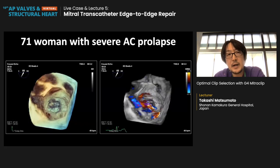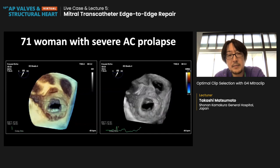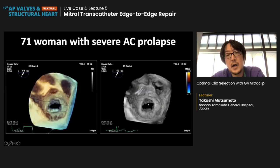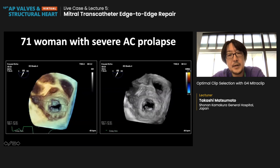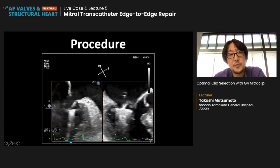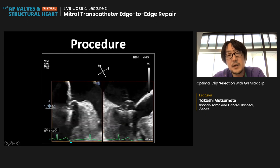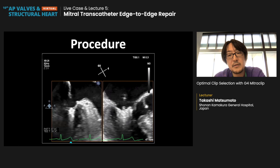This is a 71-year-old lady with severe AC prolapse. Here we can see prolapse on the lateral side of the commissure and the jet going to the posteromedial side. In this case, I used NTW, the wide clip, and tried to grasp the lateral commissure, but it is a little hard to go totally lateral. So I tried to grasp this point. This is a fast grasp, see the posterior leaflet, grip it down, then I slowly close the clip.